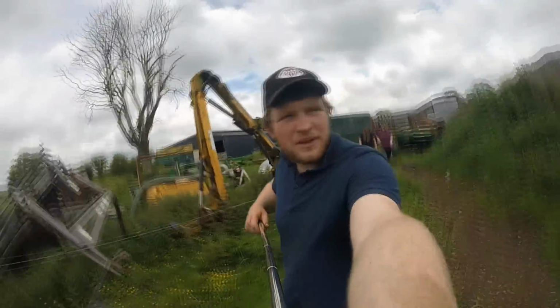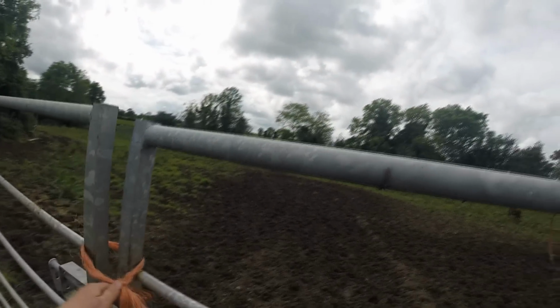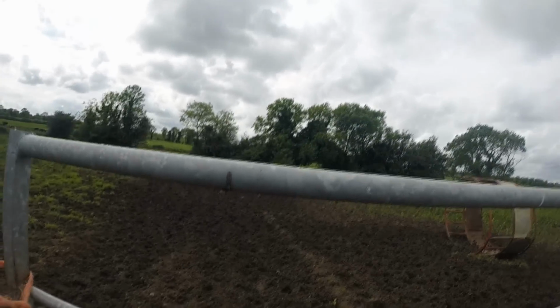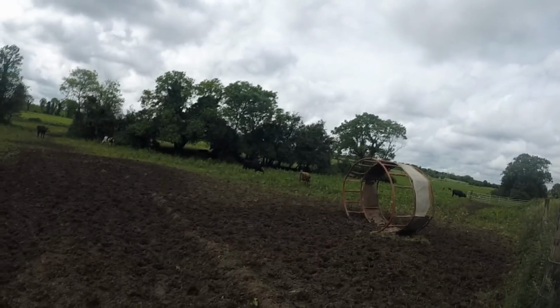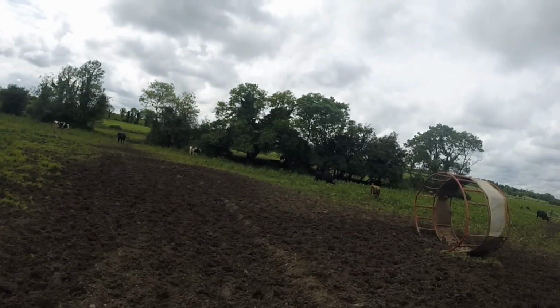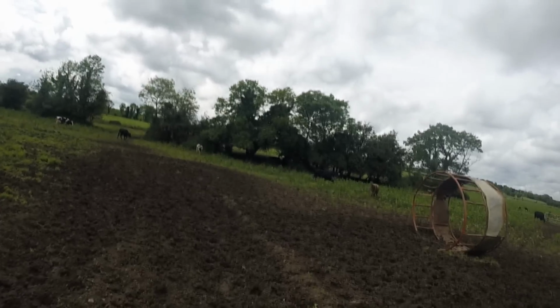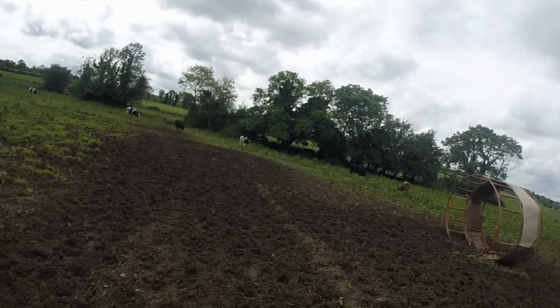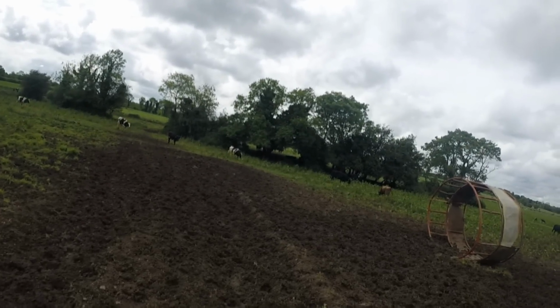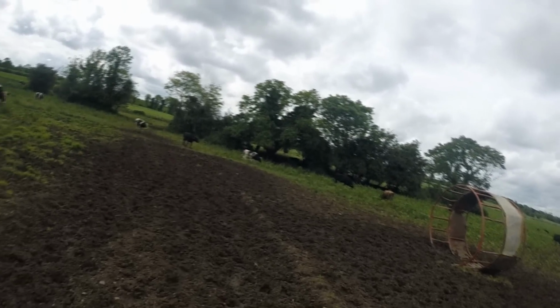So we're just up at the gate here. I'll set down the camera. So this is it, this is the boys. As you can see, the ring feeder there, and it's very tramped. During the bad weather in March, we ran out of grass and we had to throw out bales of silage to feed the cattle, and this, as you can see, got badly damaged, and all that grew back on it was a lot of docks.